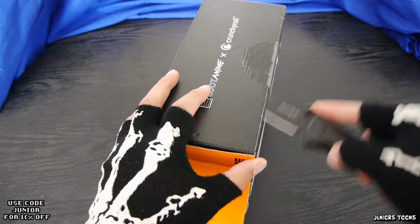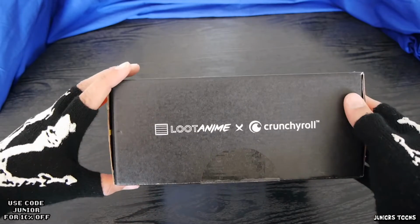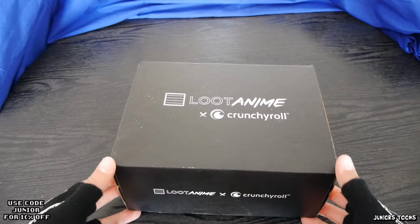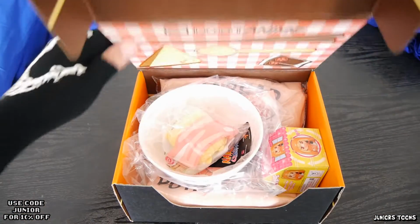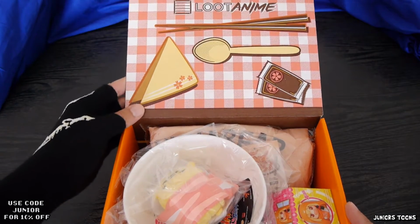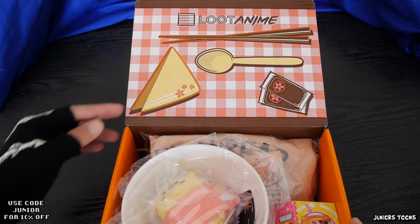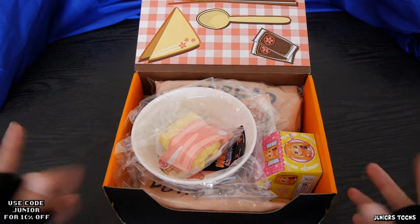So let's go ahead and get this box open. This is my first time ever opening one of these boxes, so I'm dying to see what's inside. I know there might be some stuff that I do not know, so you guys can help me out in the comment section. So what do we get? And we got, what is, this is a delicious, so I should have assumed there was gonna be food, but we got Loot Anime. Check out the nice artwork on the box. And we got some goodies, you guys.